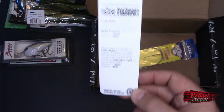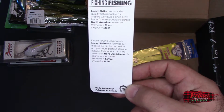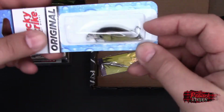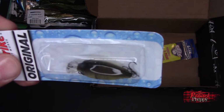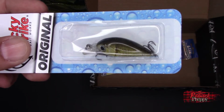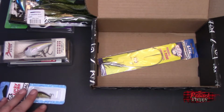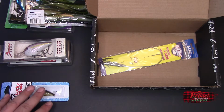Nothing. Wow, that's minimal. You don't even get the color or the name of the lure. I think it's called the Panfish plug, because I've seen this. It's a nice looking lure, don't get me wrong. I mean, you can catch bass on this. I'm not saying that you can't, but this is not a bass lure. This is a panfish lure. Yeah, so. Yep. It ended up below the Mendoza line.